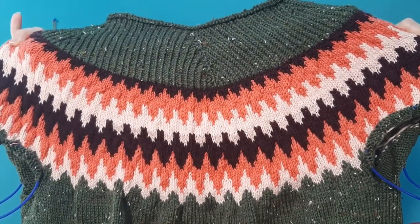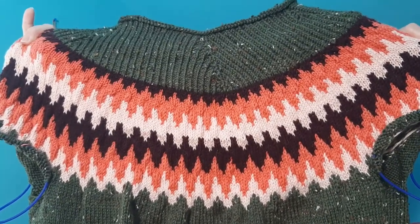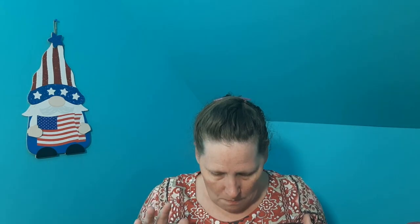Once I do that, if the length is almost to where I need to be, I think I will cast on and do my sleeves and get my sleeves where they need to be and then finish the sweater. And I think I've talked about this before, but most of the time I've heard people say that when you are doing sweaters with long sleeves or sleeves of any kind, but mainly long sleeves, you want to make sure that you finish your body and your ribbing after you have your sleeves completely done.